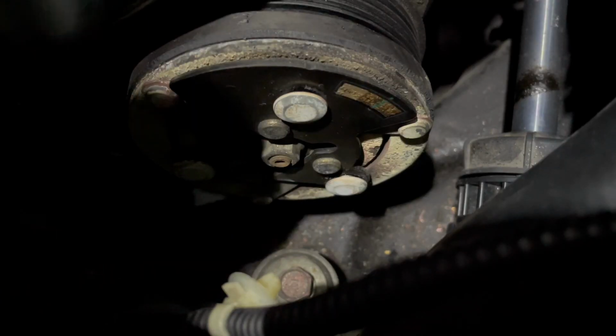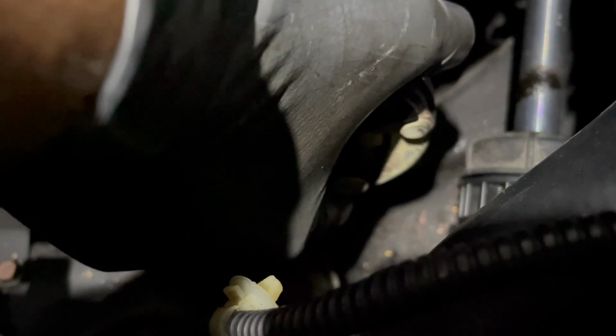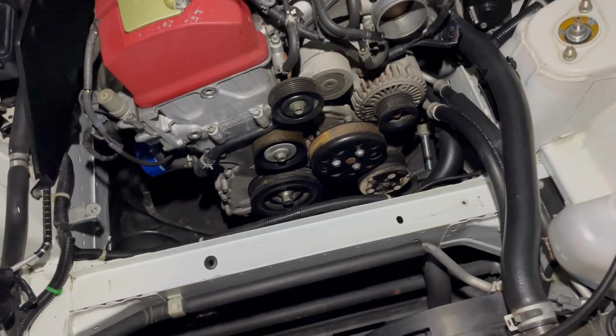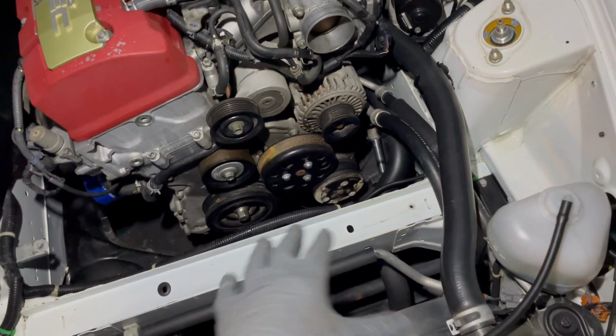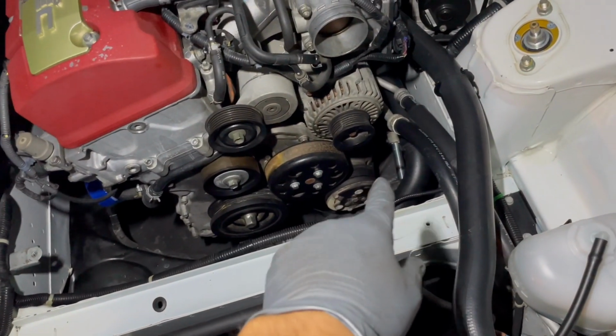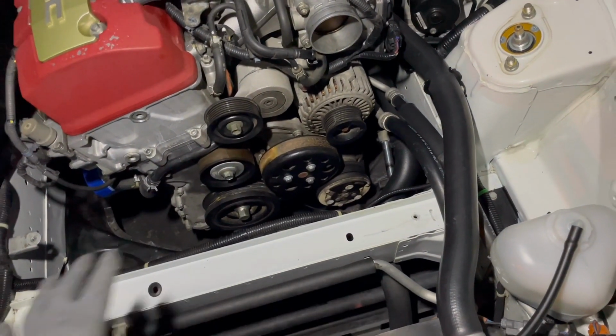Okay, so this is the compressor. No, the thing's done, yeah. This thing should be free spinning, and it's not. This thing is totally seized. Okay, all right, that's good to know. So I don't have the means to replace the entire compressor at the moment, but what we are gonna do is basically just bypass that compressor pulley altogether.